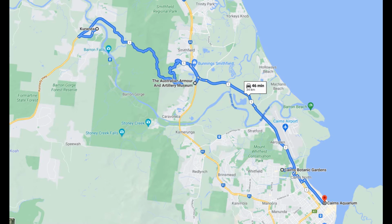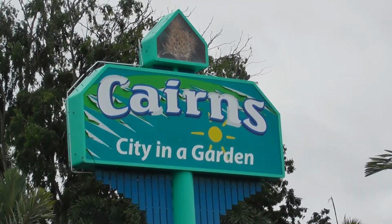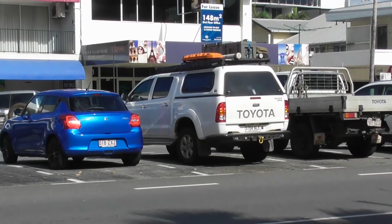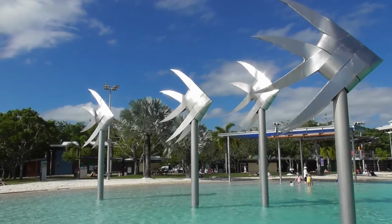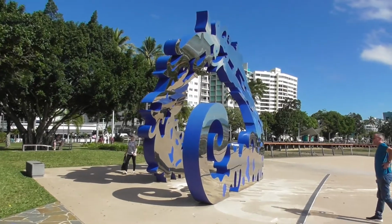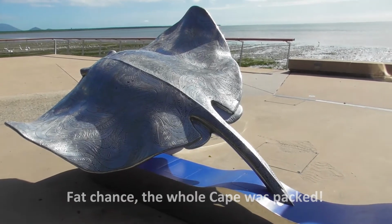Having looked at the Tablelands, I headed for Cairns to look at some of the local attractions. Found one of the very few free parks in the city and went for a walk along the very attractive foreshore. The plan was to stay in Cairns for a few days until the holidays were over and head north when the crowds had dispersed.